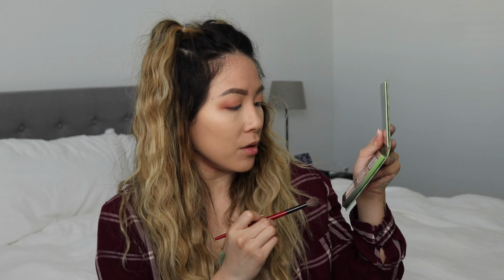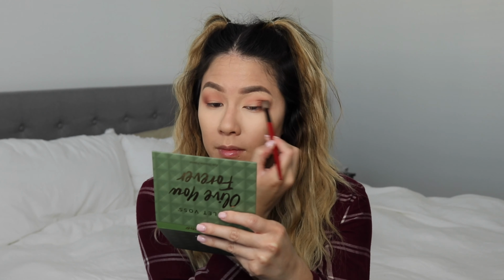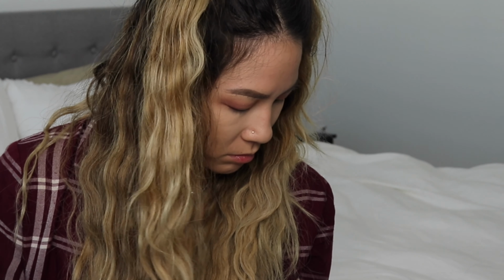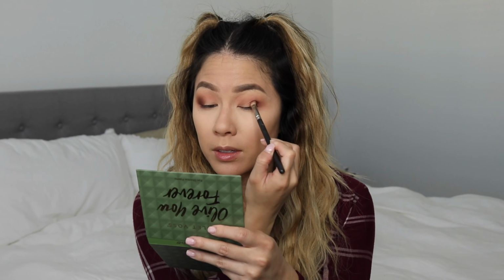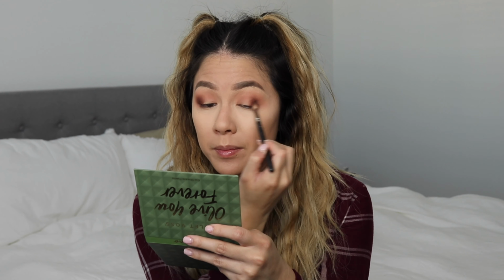I'm gonna take a little bit of Wishful, this shade up here, just to use in my crease to blend out my crease. All right, let's deepen the outer corner a little bit. I'm gonna use Charmed. Pretty pigmented, and they're really easy to blend out. These shades are matching my shirt so far.